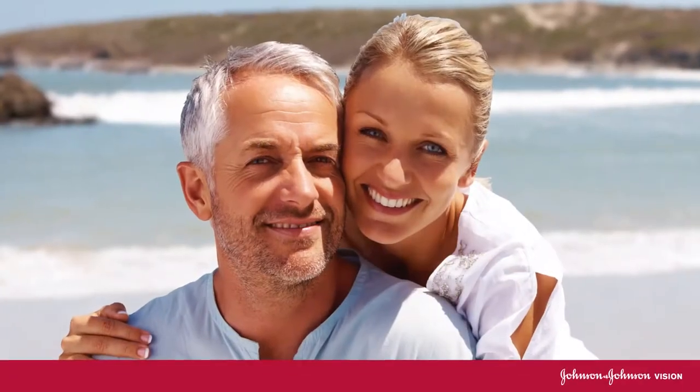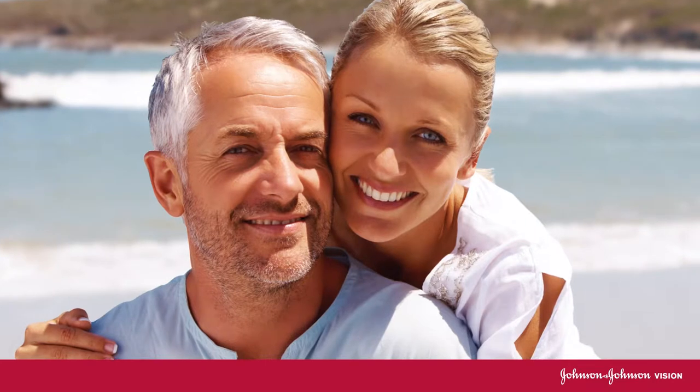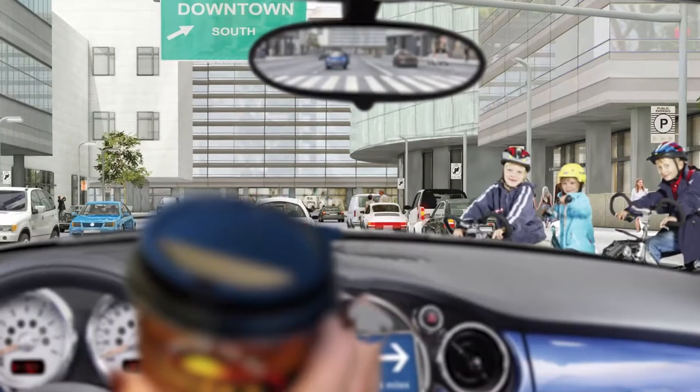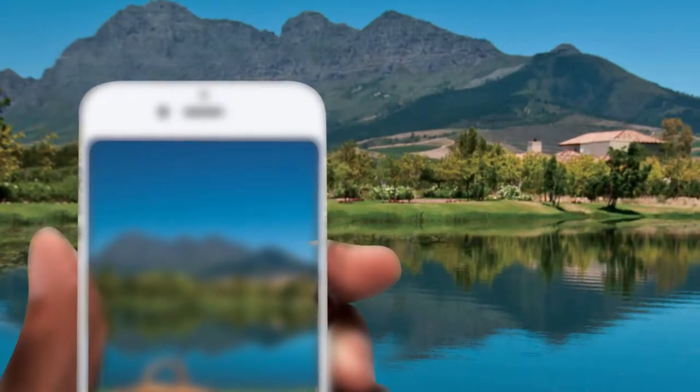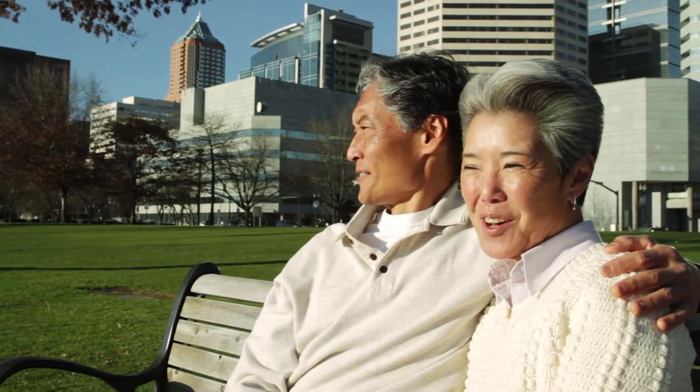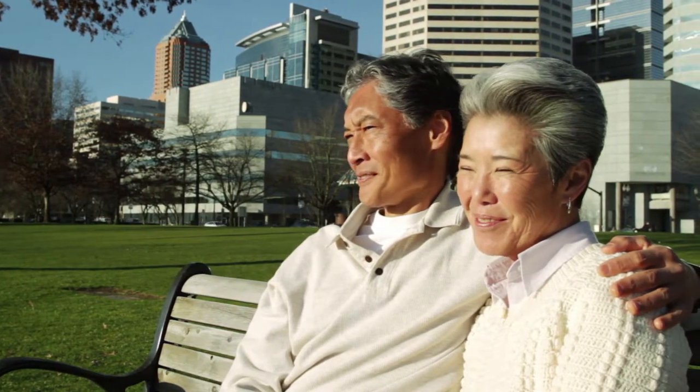What if you had the chance to see life your way? If you're experiencing vision problems that interfere with your daily activities, such as driving, reading on your tablet, or snapping photos on your cell phone, it may be time to explore cataract treatment options with your doctor so you can take on life with clear vision. And now there are advanced treatment options that can help you achieve your vision goals.